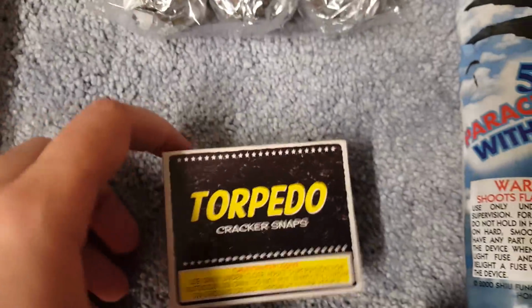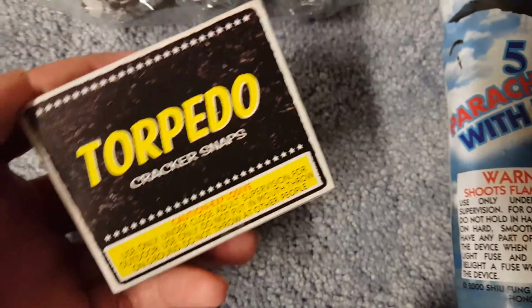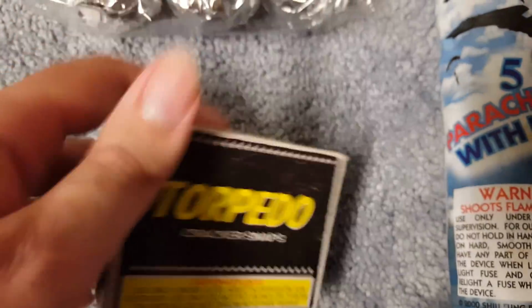Also picked up a box of these torpedo cracker snaps. They're pretty much like adult snappers, kind of like those Mandarin snappers, or Mandarin crackers, whatever you want to call them.